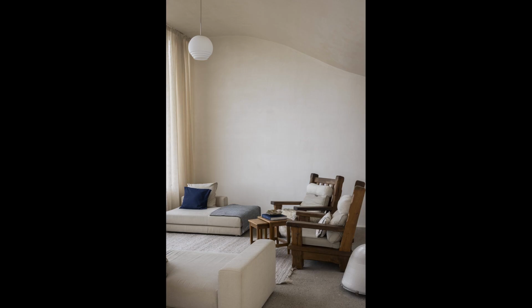Moving into the living area, the atmosphere shifts from the raw drama of the staircase to a sense of pure, unadulterated comfort. The space is bathed in a soft, diffused light, thanks to the sheer curtains that line the massive windows. The furniture is a beautiful mix of modern minimalism and rustic warmth, with chunky wooden armchairs that look like they've been passed down through generations.